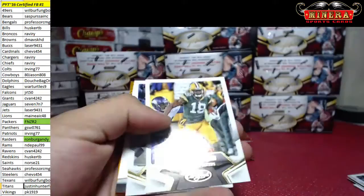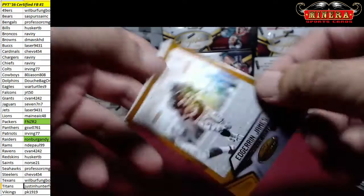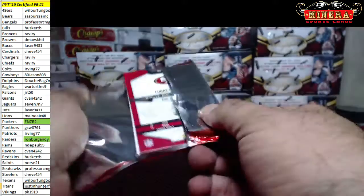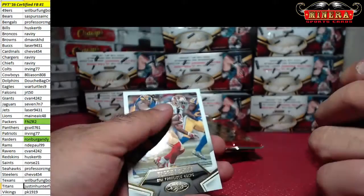We got Kenyon Drake to go with your jersey. Douchebag on the bike. Immortals, Edgar and James for the Colts. 24 of 225. Ooh, so close to jersey number. Alvin Smith. Oh my gosh. Brett Favre. Dez Bryant, Gale Sayers out of $9.99 for the Bears.